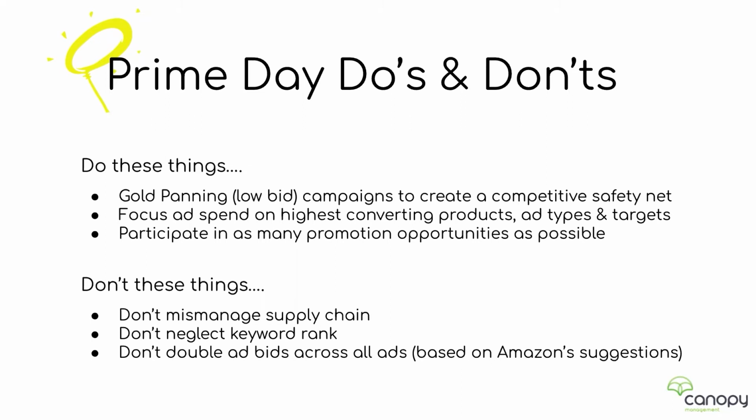The second thing that I would do on this is focus ad spend on highest converting products. The first one is gold panning. Second one is focus ad spend on highest converting products, ad types, and targets. So what that basically means is because Amazon is out there telling sellers to increase their bids, increase their budgets. A lot of times they're saying double, triple, and then they'll even put out a disclaimer. It's like, oh, by the way, CPCs will be higher because there's more competition. Well, yeah, because you just told them to be more competitive. Of course they're going to be. Don't fall into the trap of what Amazon is recommending that's going to benefit Amazon.